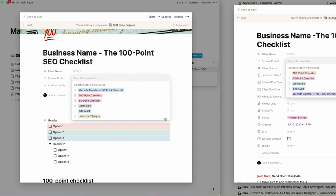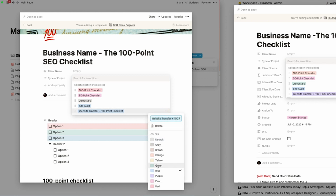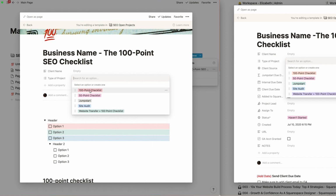So you'll see here, we have everything we need. The colors are different. I'm not going to worry about that too much, but you could come in here and adjust the color. I'll just change this so there's just one that is green. There we go. All right. And for now, I'll just select 100-point checklist because this is the template. So it should automatically show that when the template's created.